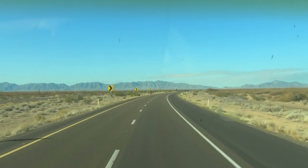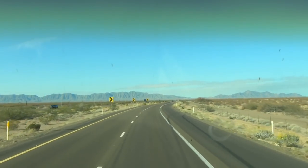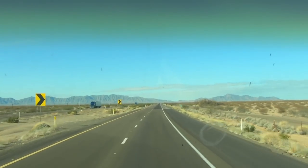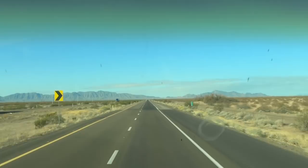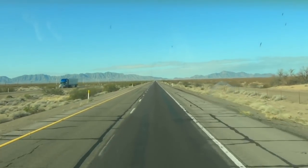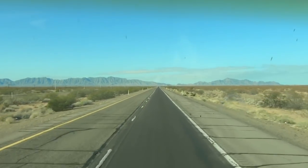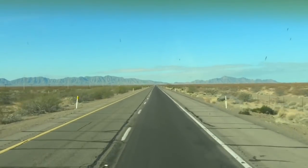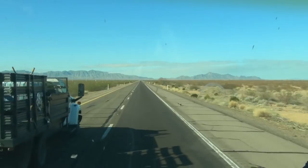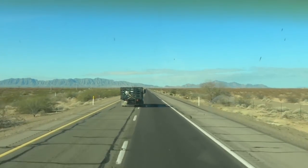Well, up there ahead we got some mountains coming up. They're pretty to look at while you're driving, but they're not quite nearly as pretty to drive through. So it'll be the first test that we've had with the car here towing behind this RV. It's the first time we'll have towed through any kind of hills or mountains. These don't look too bad, but hopefully it's not a long drawn out climb.